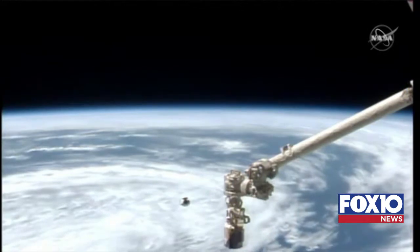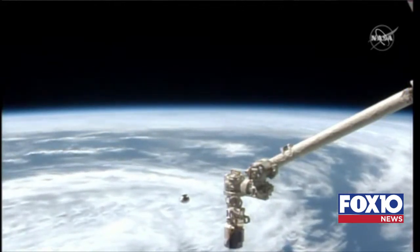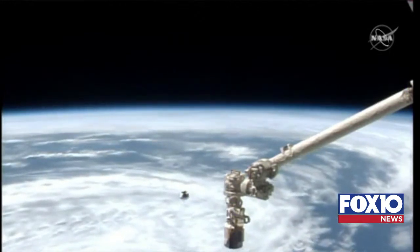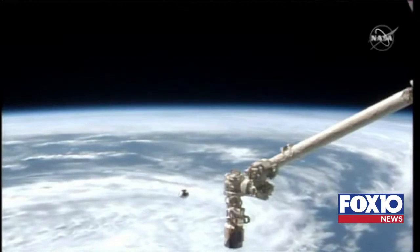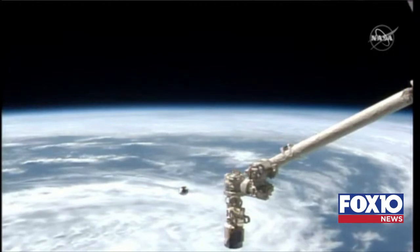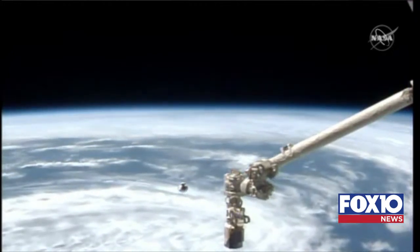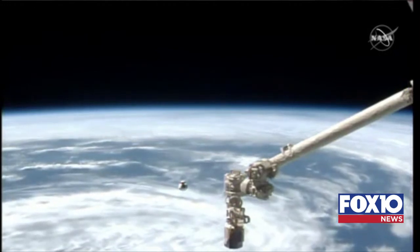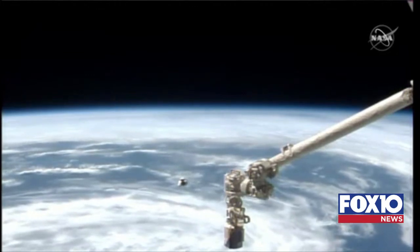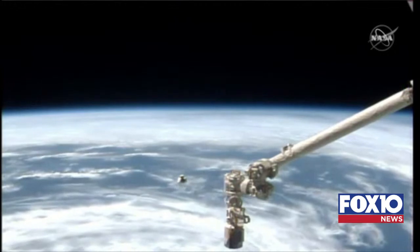Check it out. We've got views of Crew Dragon continuing its approach to the International Space Station. If you just look to the left of the Canada arm there, you can see it continuing its way. It just recently made it through waypoint zero, that 400 meters away or below the station. And we are next going to move through waypoint one. That's 220 meters away, directly in front of the docking port, the node 2 forward port. And that's also where Dragon docked during demo 1 and demo 2.